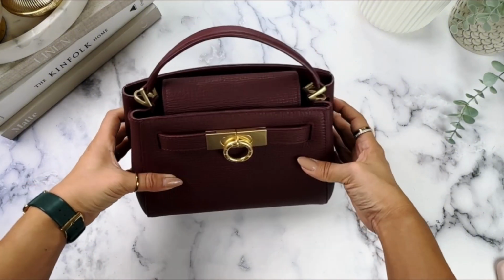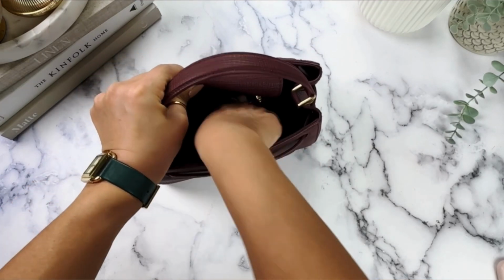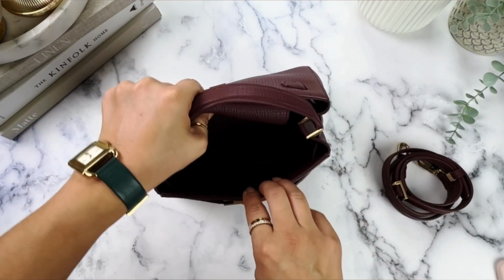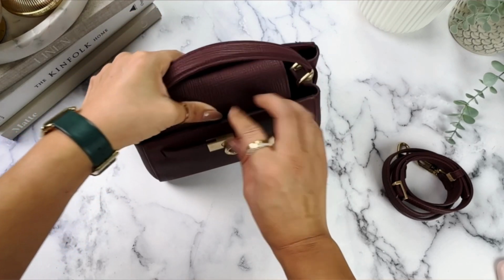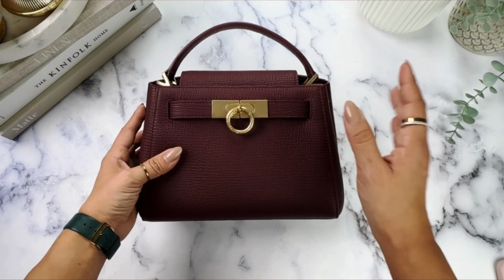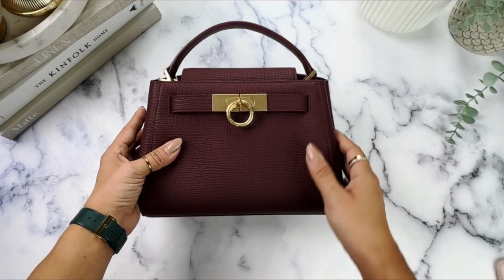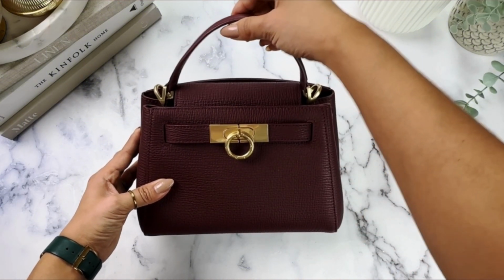So the bag features a top handle and a front flap. It does come with a crossbody strap as well, and the two D-rings are here on the side. And then there are two pockets for organization. I also think this bag is a great size, especially for someone that doesn't love super duper small bags. I would argue that this is not a micro bag, so I was a little surprised that's what it was called, but I do think it is a good size. And again, I like it as a top handle bag.